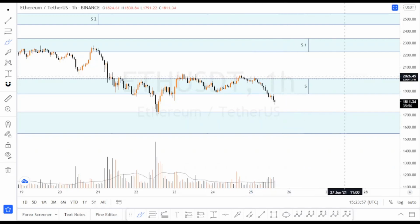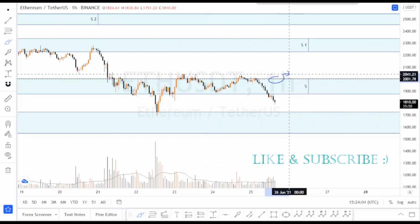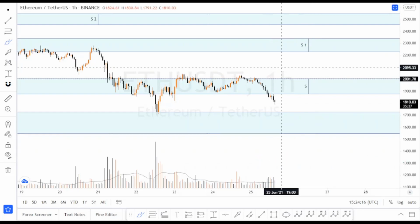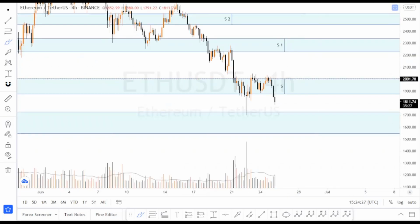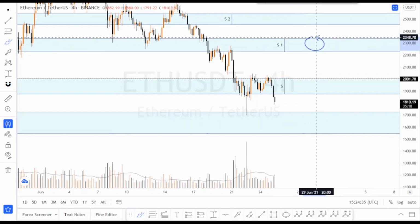In order to be bullish under the 1 hour time frame, we have to break this 2000 and 2050 level to go all the way up to support number 1. However, it doesn't look easy at the moment, and the 1 hour time frame is heavily under bearish control. So we need to claim this level under the lower time frame in order to go to 2200. Ideally, as I said in the last video, I'm more interested in the 4-hour time frame for the swing traders, and that's going to be around the 2300 and 2400 levels. And this is the bullish and bearish scenario.